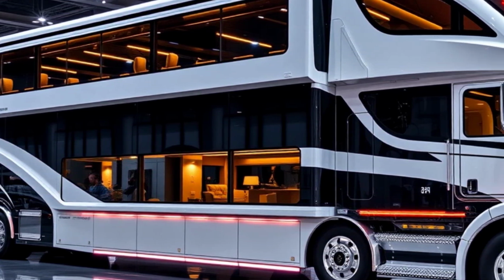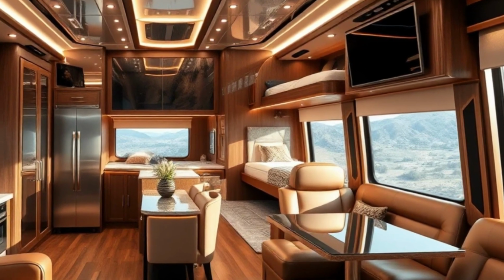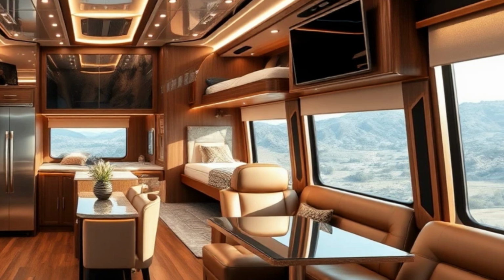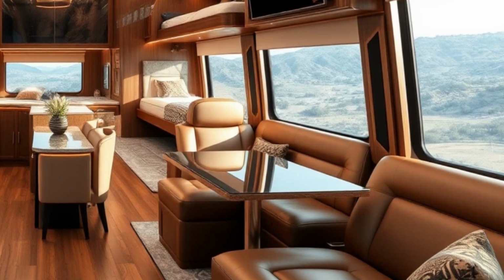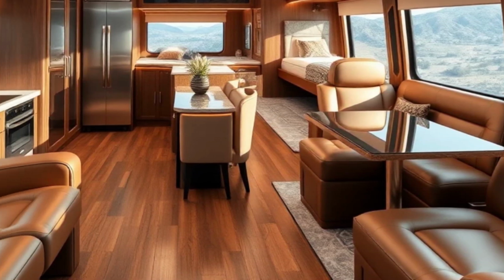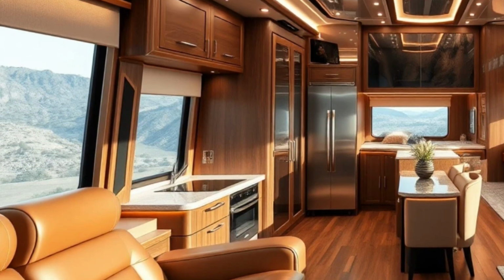Kenworth, a legacy of power and performance. Kenworth is a brand long synonymous with reliability and performance. Known for their powerful semi-trucks, they have been a staple in the trucking industry for decades. But what happens when you take that robust engineering and transform it into a luxury motorhome? You get a vehicle that's built for both adventure and comfort, no matter where the road takes you.